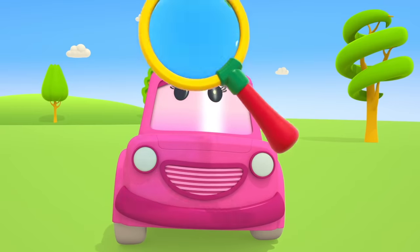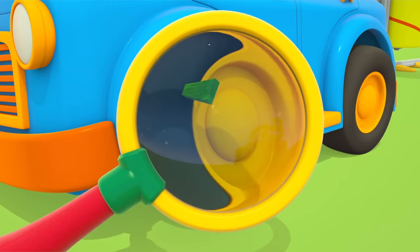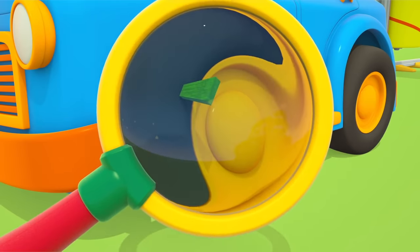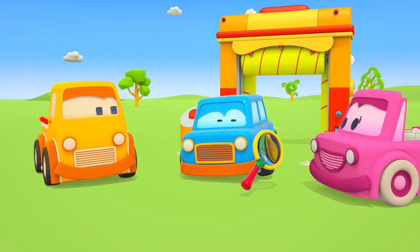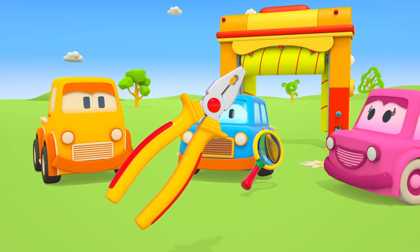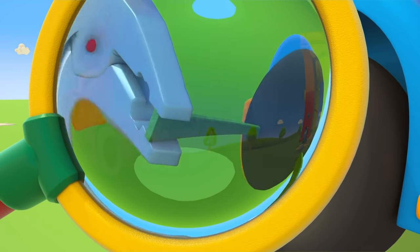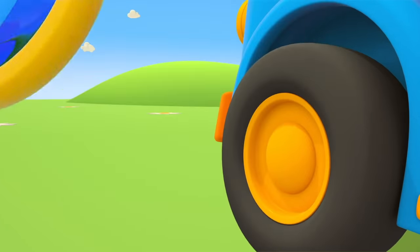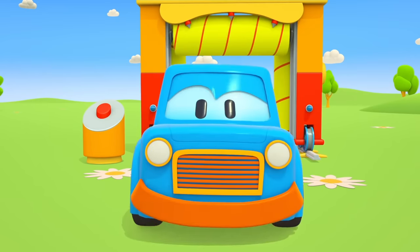Let's use a magnifier. It enlarges everything. The splinter is clearly visible. Boo takes out the pliers. Pulling out the splinter. Now Max's wheel is fine.